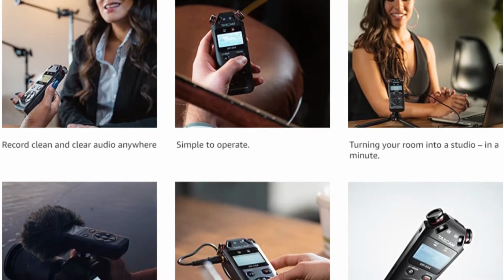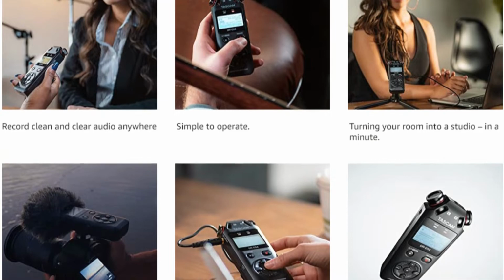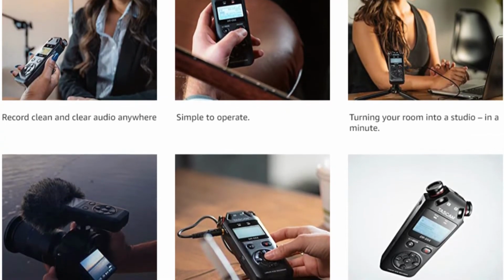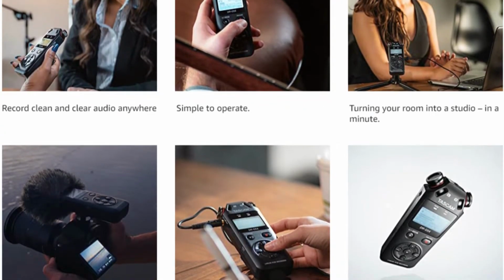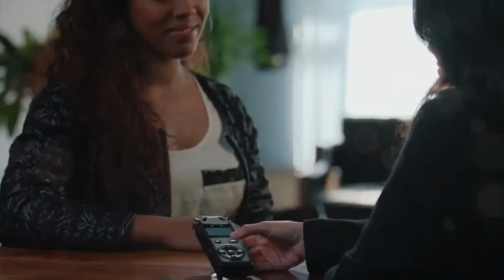It is possible to choose to record in lossless linear PCM for the best audio quality. Furthermore, you can save up to 192 hours of those lengthy WAV format recordings on a card because the Tascam accepts 128 GB SDXC cards.